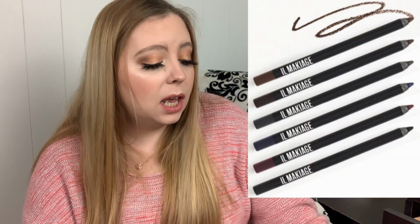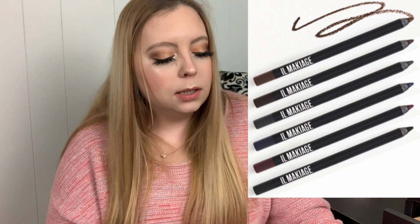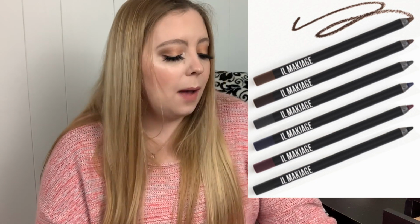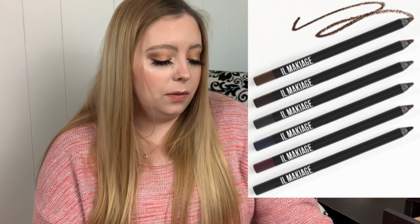Next up is the Il Makiage Longwear Eye Pencil in Batman, Sylvester, Metallica, Cosmo, Oreo, or Hero. So I think that Il Makiage is a really great brand. So I think if you got this liner in any of these shades, you would really enjoy it. It says these versatile shades are waterproof, crease proof, and smudge proof, so you can wear them from day to night without worry. I would love to have one of these.